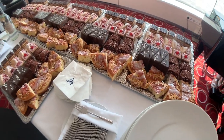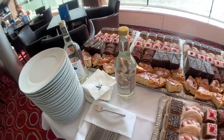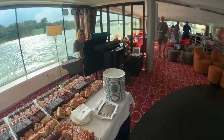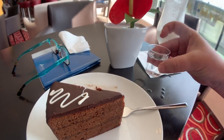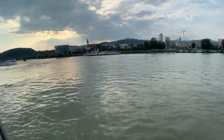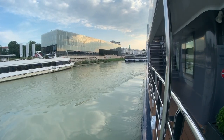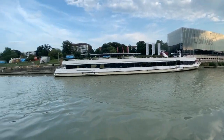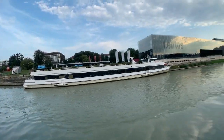Okay. So some local bakers brought us some sweets today that look delicious for us to enjoy with the piano. Trying the Sacher torte and the apple brandy. So it looks like we're in Linz tonight for a pub crawl. There's a couple of Avalon ships, Artistry and Visionary. It's a big city compared to where we've been.